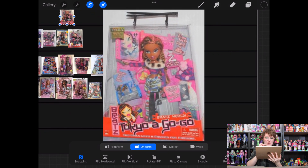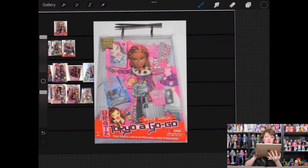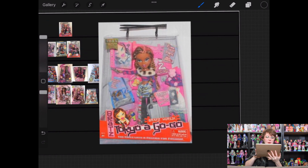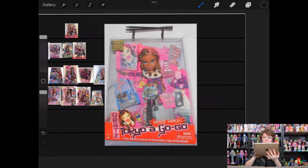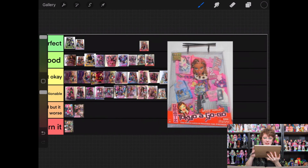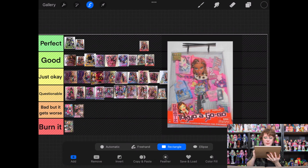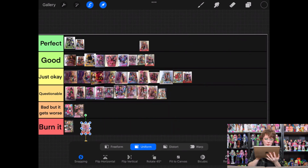Then Sasha. Okay. So I think it was in my first Bratz doll roast video. She was one of the ones that I was like, this is my least favorite. I really don't like this. I still don't. My opinions haven't changed. I'm sorry. The prints that she has, I don't like any of it. She's going in burn it.